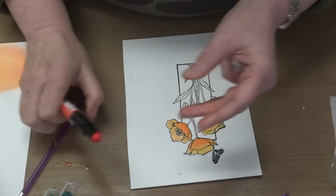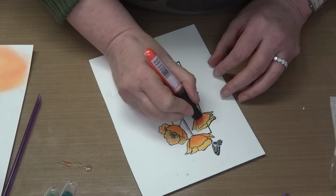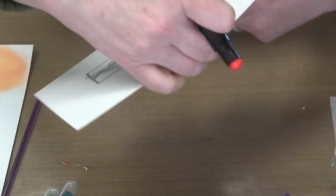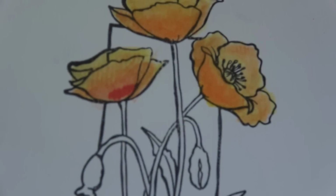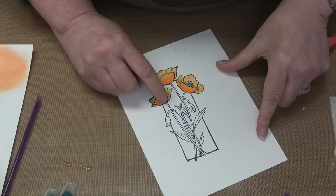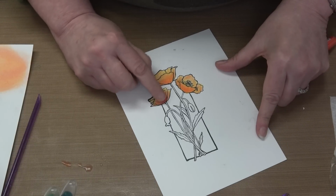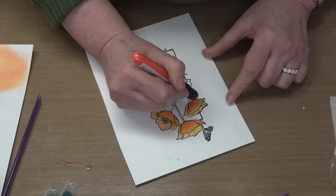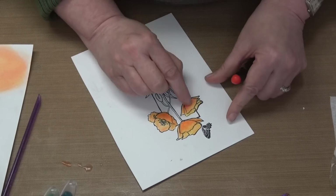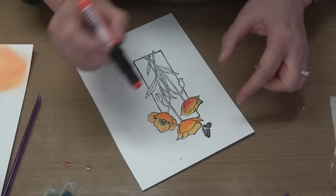But what if I took my Marabou crayon and I went straight to my paper? What if I added some red right there? And then I take my finger, and because they're so creamy, I'm able to just blend it right on out. Add a little bit of red there. And because they're so creamy, I'm able to blend it right on out.